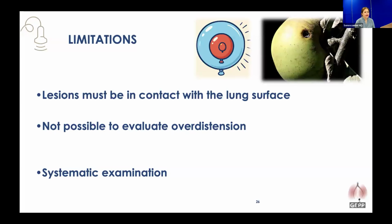But that just means that if the images you're seeing on the screen do not make sense with the patient's clinical picture, with the patient's clinical course, please do a complementary imaging technique. In our case, that will probably be the chest X-ray. Another thing is that we're not able to evaluate for overdistension. Once the lung is aerated, it is today, at least in the newborn, not possible to say if it's just normally aerated or whether we've gone beyond.